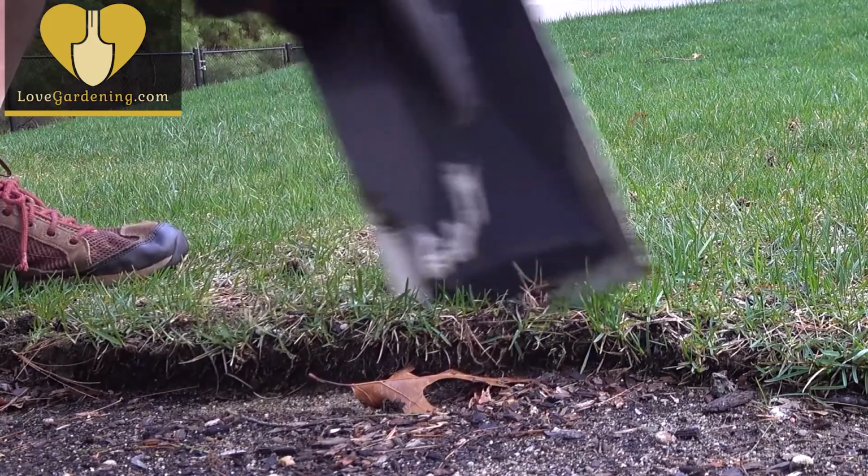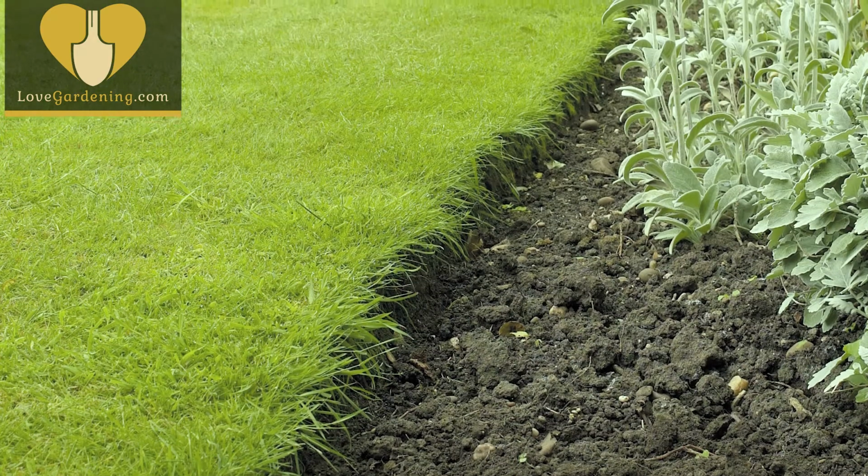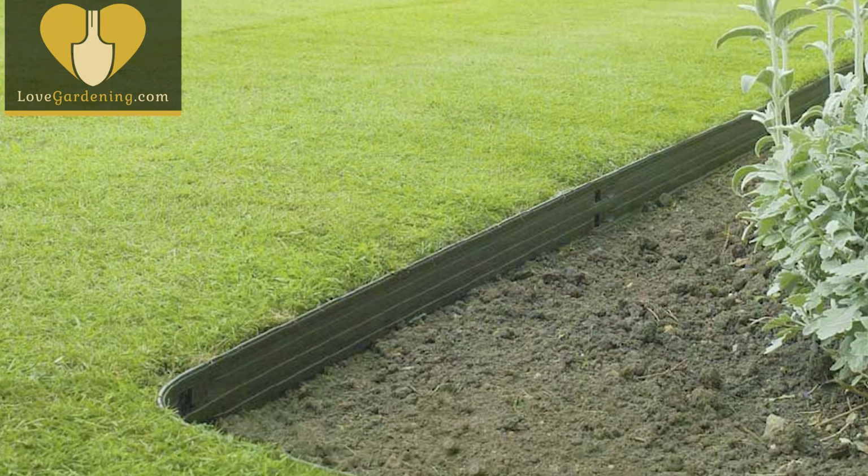Keeping a clean edge to your lawn takes time and effort. Have you considered lawn edging? It saves hours of manual edging and always looks great.